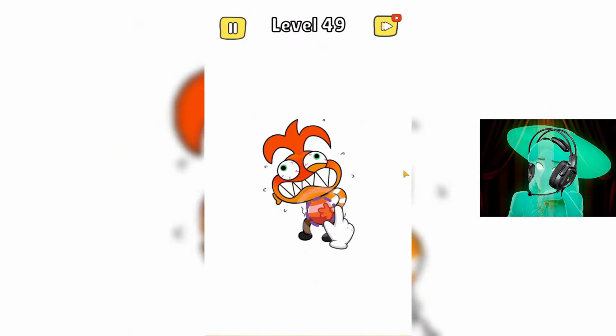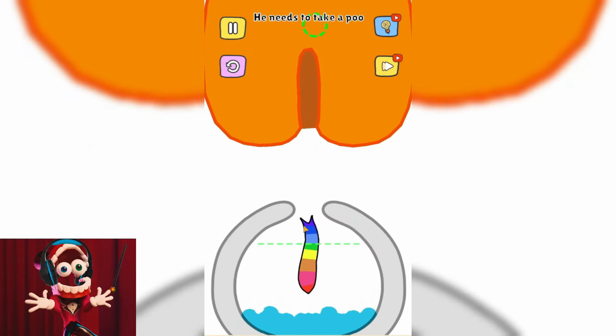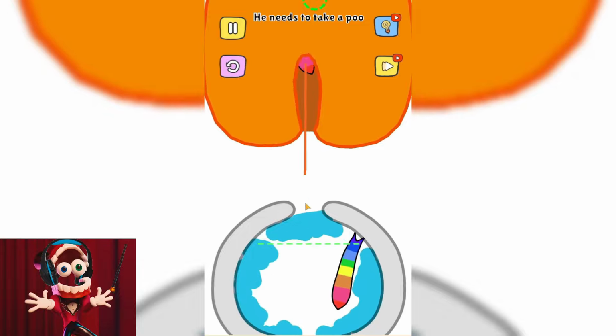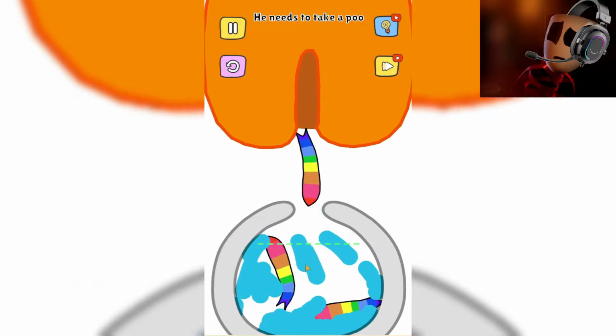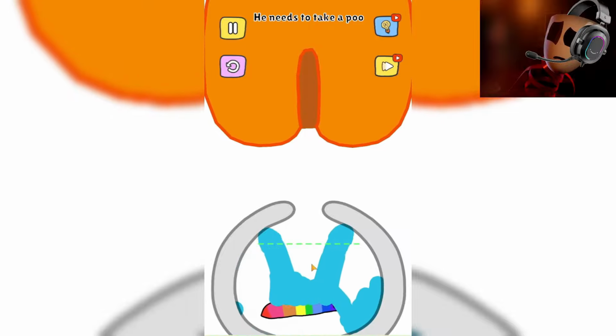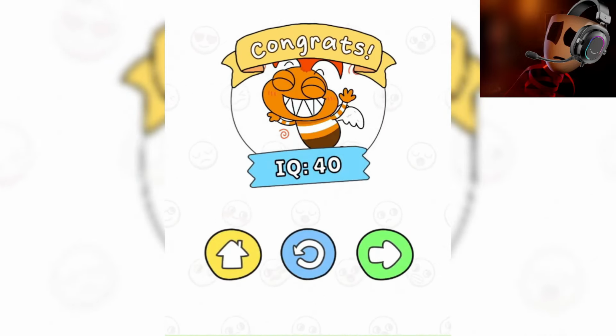And here we again need to help this orange emotion go to the toilet. God, this looks extremely disgusting. I really hope that someday these disgusting levels will stop appearing to us because I'm very tired of looking at these butts pooping. It looks extremely disgusting. I totally agree with you. But finally, we were able to finish this level and we helped this guy. Now he looks pretty happy. And we can move on.